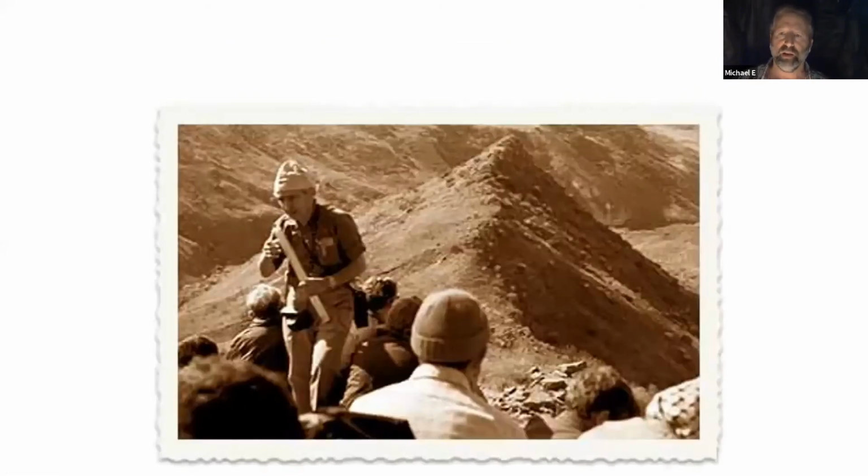And here he is at Gamla talking to a group. He still worked a lot with the kibbutz movement, and those were the people who got out there and hiked. You can see the place is totally pristine. It's even before they started any serious digging, and he was there for 14 years, and died in 1996 at the age of 87.